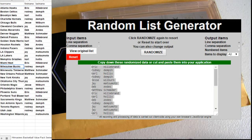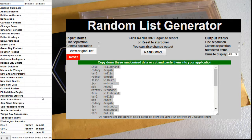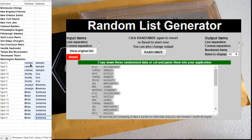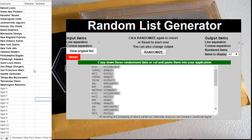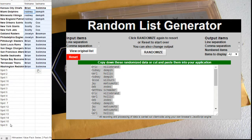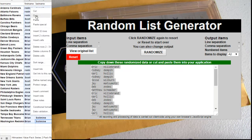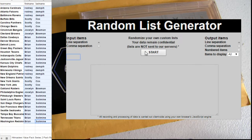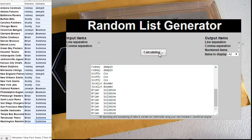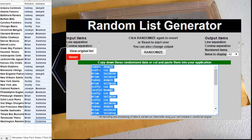Alright guys, we're going to go ahead and get on a pack of four HM football. So starting with 70. Let's get them going. This is our HM football series 2 pack number 70. 5 times in the mixer and top spot gets into the $1,000 random. 5 times. That's Rodney.